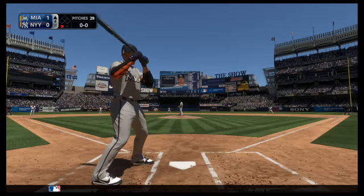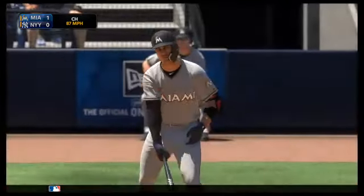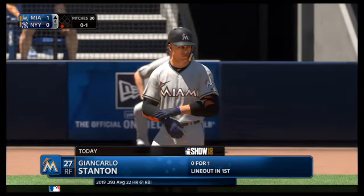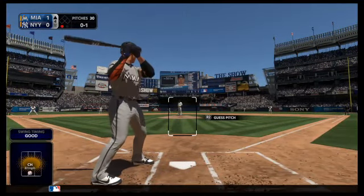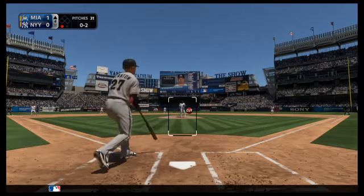Giancarlo Stanton now. As he'll go after the first pitch to him and comes up empty, it's strike one. He's 0 for 1 thus far. A windup and the 0-1. And it's fouled away.